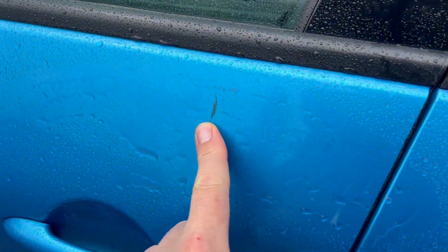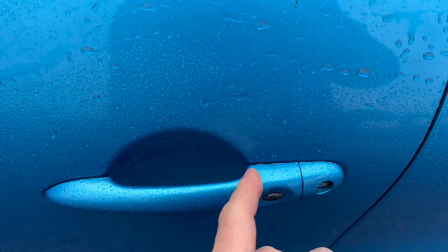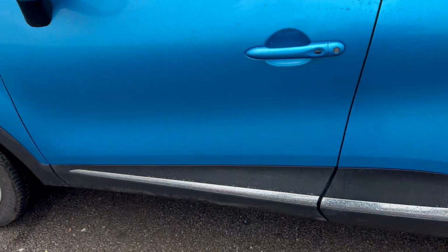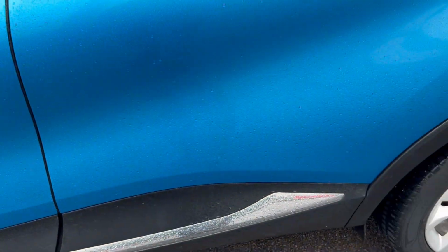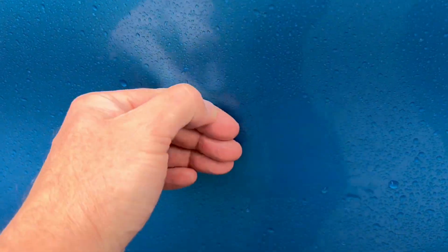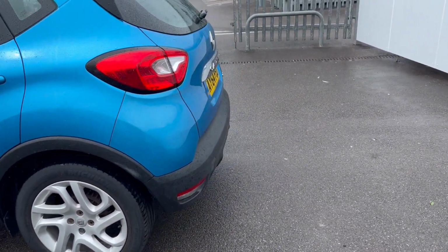A slight little mark here on the door. Your usual kind of wear and tear marks, nothing excessive around the door handle there. The actual door itself is looking good. Maybe a very slight light mark here. I expect that might polish out. That's just a bit of dirt there. A slight scratch going through here on the door. I don't know if you can see that or not, guys. But yeah, slight scratch there. Apart from that, nothing really jumping out at me.